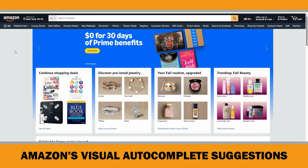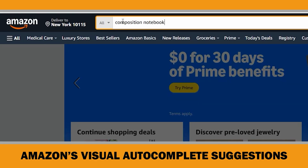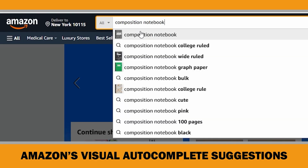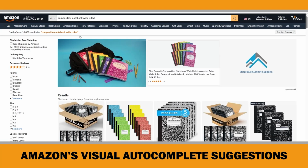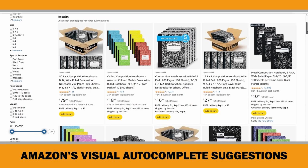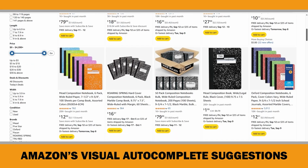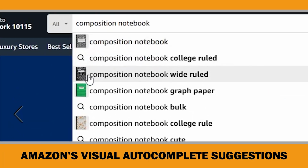I know most of my audience is interested in low-content books, so let me show you an example that's popular right now, especially during the back-to-school period. When you start typing composition notebook in the Amazon search bar, you will notice some visual auto suggestions appear. But since this is a search term and not a specific book title, clicking on one of these visual suggestions does not take you directly to the product page of the book whose cover appears. Instead, it directs you to the search results page. The book covers shown in the visual suggestions seem to be chosen by Amazon's algorithm, likely based on bestsellers for that search term.